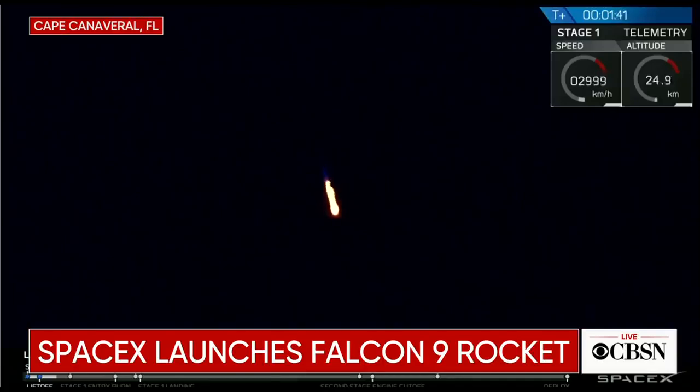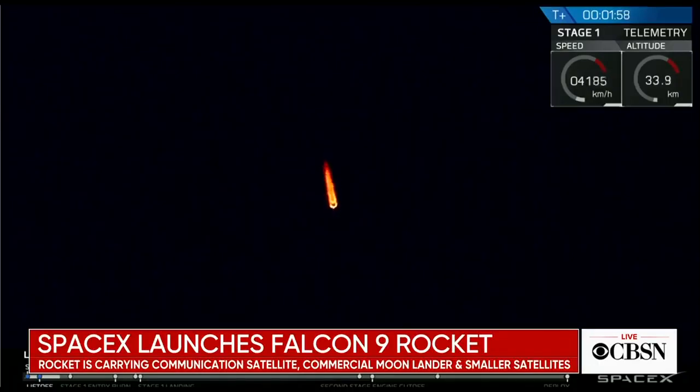MVAC engine chill. There you heard the call out for MVAC engine chill. This is the point in which, like I mentioned before, we start to flow the super cold liquid oxygen into the turbopumps, bringing them down to flight temperatures. This helps us reduce the temperature difference between the liquid oxygen and the hardware.